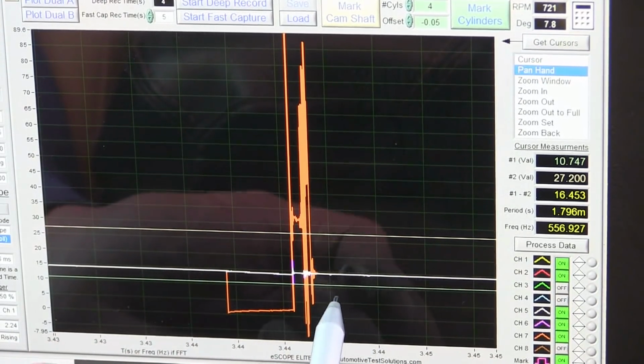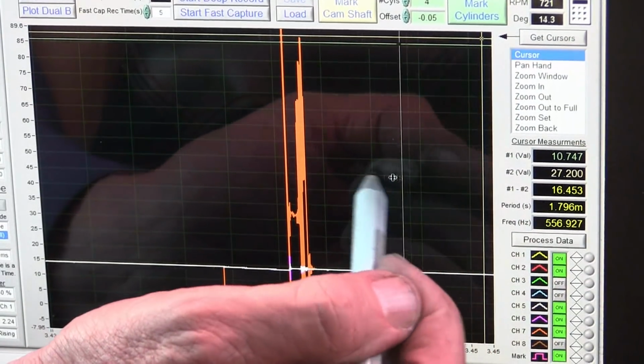Now what I'm interested in is, first I want to get the cursors again and I want to see how long this took.